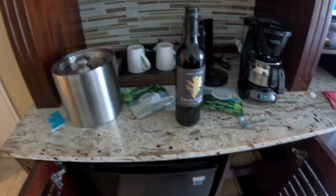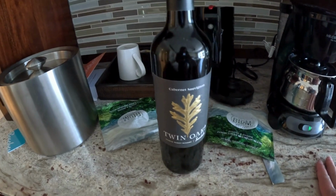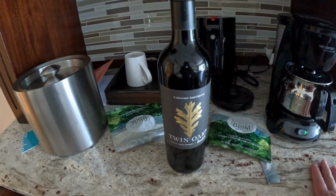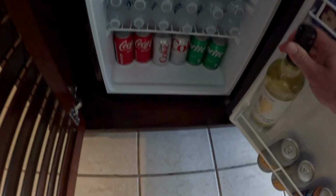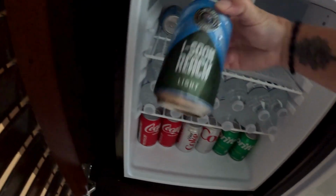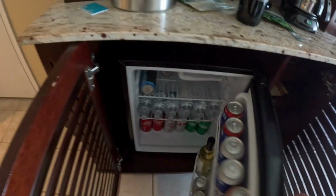So I just wanted to make note that we ordered wine from the stocking people, and they gave us a full bottle of red, a full bottle of white, and then beer by request. Yes, by request. So that's really neat.